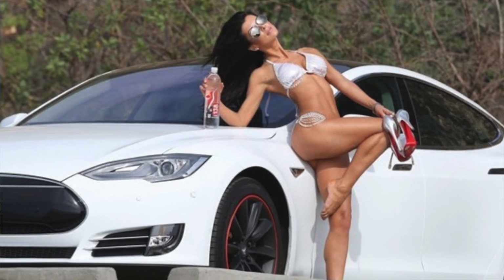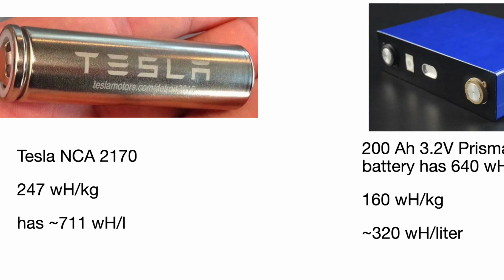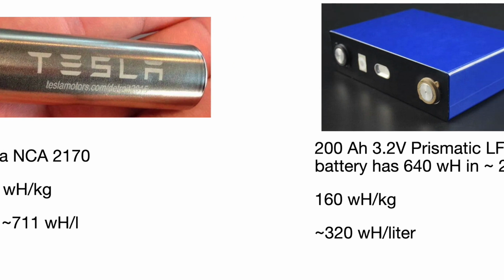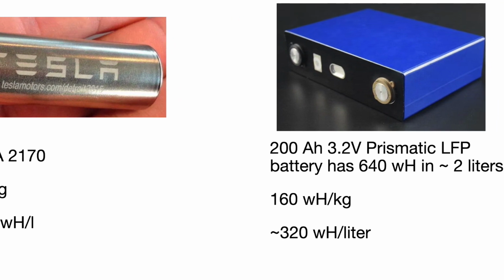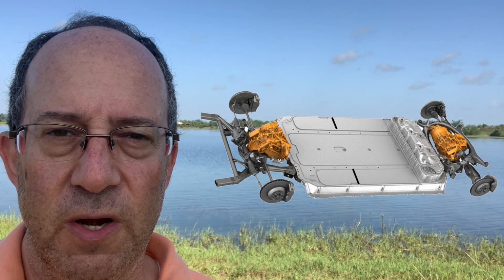Volume matters, size matters. And volume is a much bigger difference between nickel, cobalt, aluminum, and lithium iron phosphate. The Tesla NCA battery has over 700 watt-hours per liter of energy density by volume. Lithium iron phosphate typically has less than 350 watt-hours per liter, so the same amount of battery energy takes up more than twice the volume, more than twice the space. And this is why Cybertruck matters so much. CATL and Tesla are coming up with innovations that will improve the usage of volume, but with current standards, you would not be able to fit more than maybe a 40 kilowatt-hour battery pack into a Model 3, where currently they hold 75 kilowatt-hours as the largest pack.